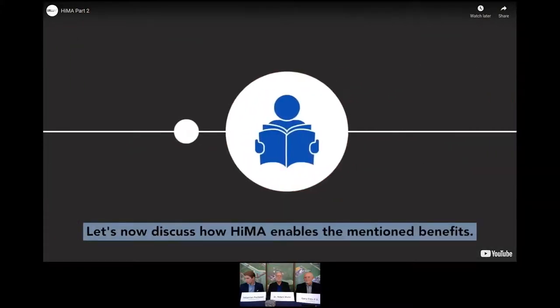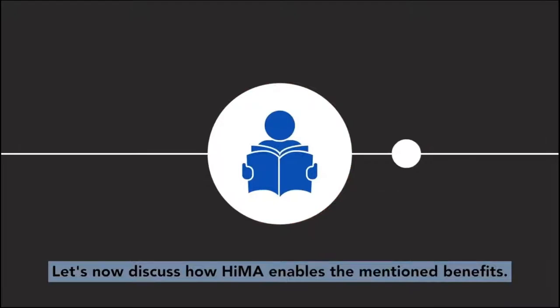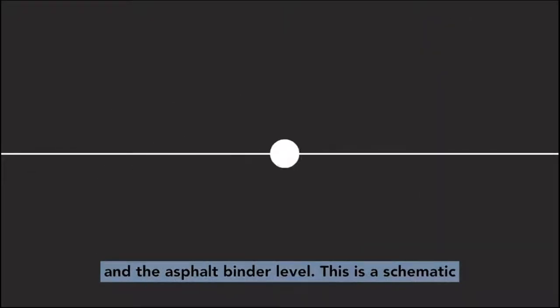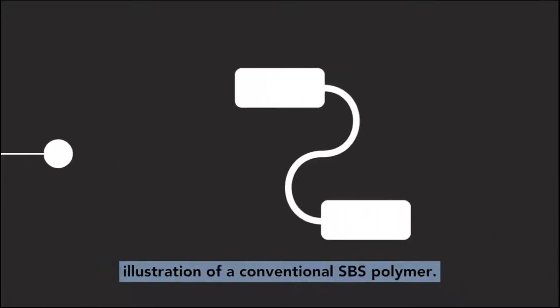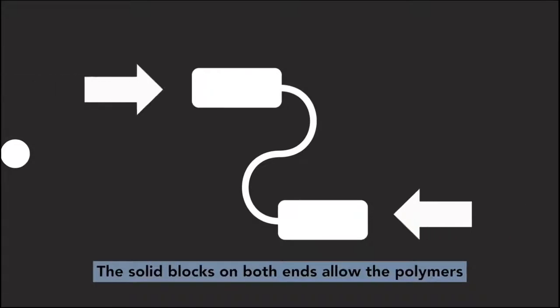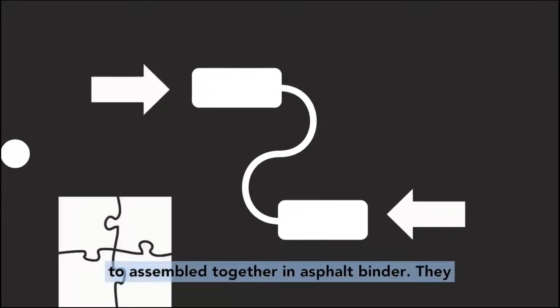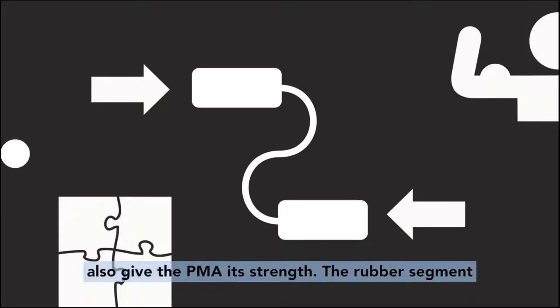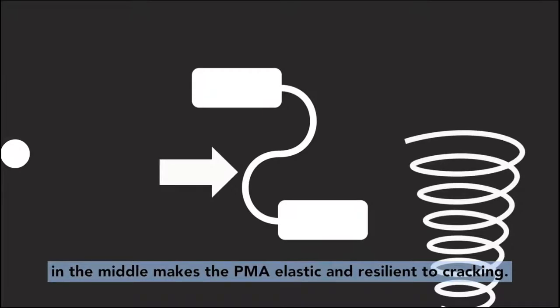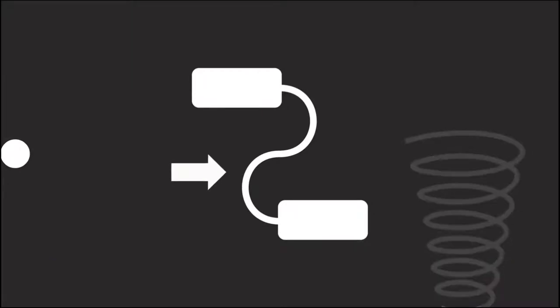Let's now discuss how HiMA enables the mentioned benefits. HiMA should really be understood on two distinct levels, the asphalt mixture level and the asphalt binder level. This is a schematic illustration of a conventional SBS polymer. The solid blocks on both ends allow the polymers to assemble together in asphalt binder. They also give the PMA its strength. The rubber segment in the middle makes the PMA elastic and resilient to cracking.